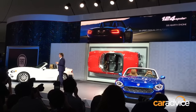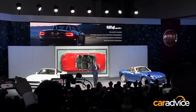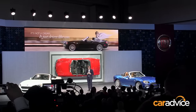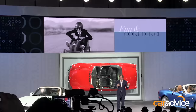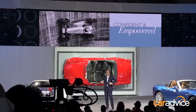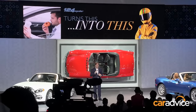For the 124, it is paired with a 6-speed manual or automatic transmission, a double wishbone front suspension, and multi-link rear suspension. You know, it's not a dream, it just drives like one. The dream part here was to bring together fun and confidence. If you're an average driver, you'll feel totally confident and empowered. But if you are a good driver, you will unleash your inner Andretti.